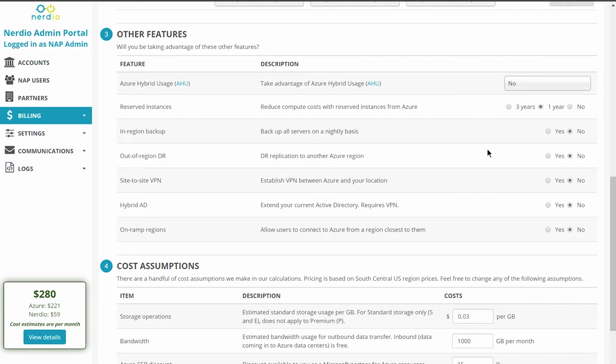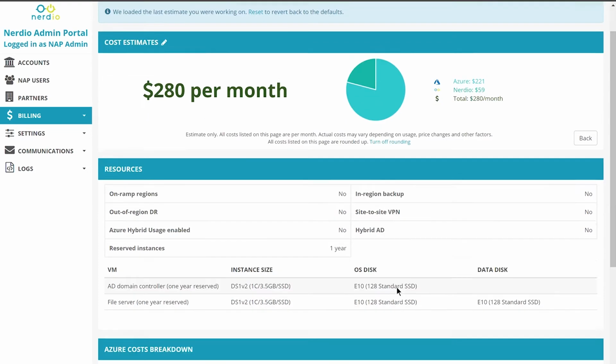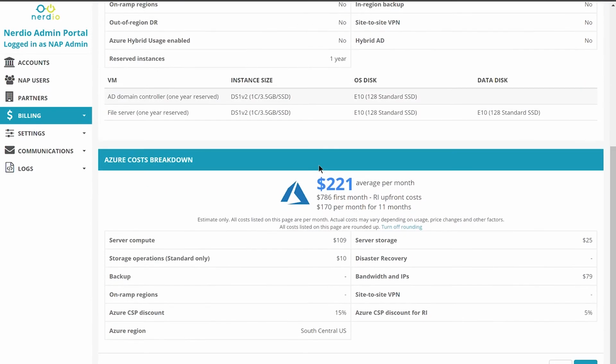Follow that up with a couple of straightforward questions. Do you want backup? Where do you want that backup to be? Do you want VPN, etc.? Once you've answered these questions, and you also have the option here to set exactly what margin you are going to offer your customer and what your discount is, etc., you just click on View Costs, and you get this pretty cool looking quote back here that you can print. You can make adjustments to, and you can provide directly to your customer.